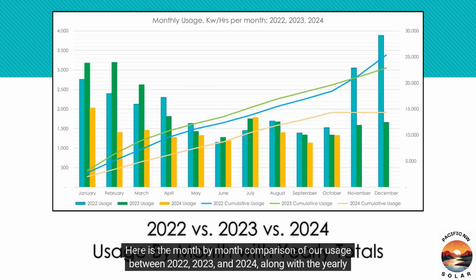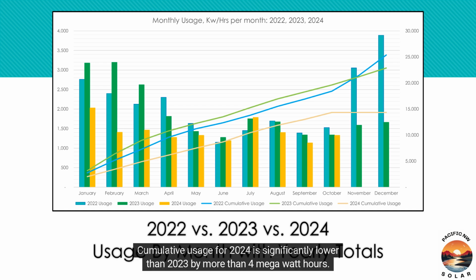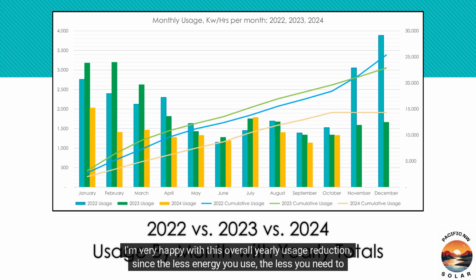Here is the month-by-month comparison of our usage between 2022, 2023, and 2024, along with the yearly total usage. Cumulative usage for 2024 is significantly lower than 2023 by more than 4 megawatt hours. I'm very happy with this overall yearly usage reduction, since the less energy you use, the less you need to generate.